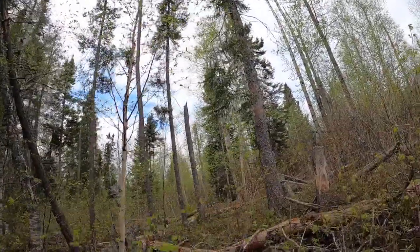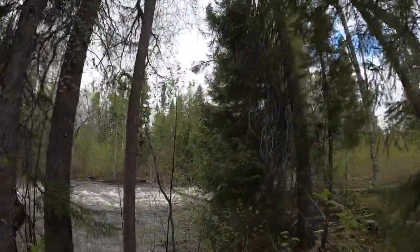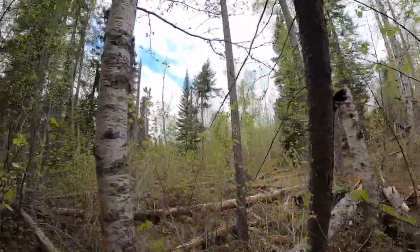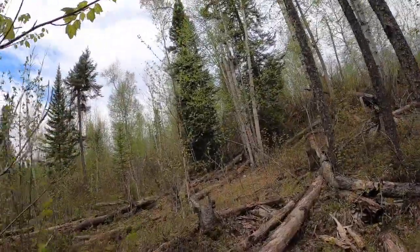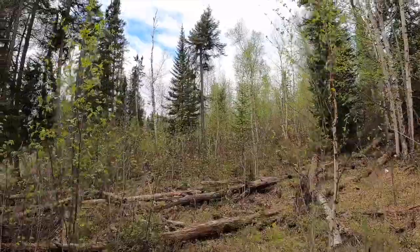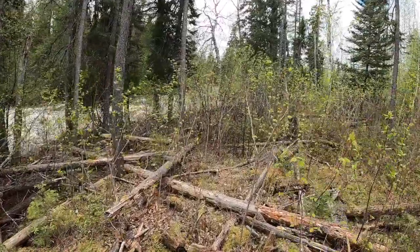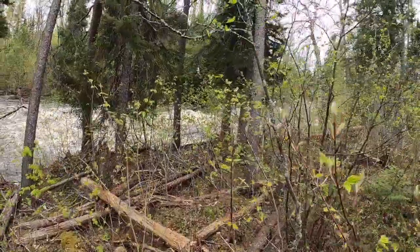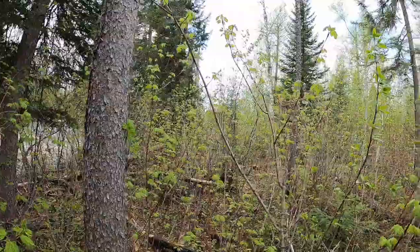We're gonna venture up, not this way, that way's better. I mean, just give me a bit of room for my rod so it doesn't poke you in the eye. So something we wanted to do was to see if we could walk up and fish one of these higher pools. And there's no trail here, and this is all here. I think you'll find most of this here underwater in the spring. This is all where the water comes up and pushes all these branches. And there is a bit of an old trail, if I can get to it.